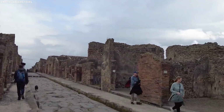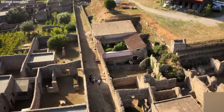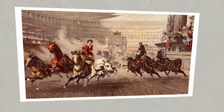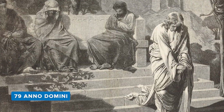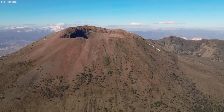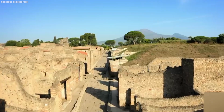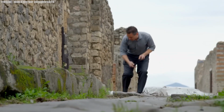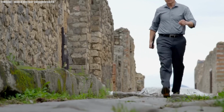The streets were smooth and lined with fancy homes and villas. To stay dry when it rained, people could walk on tall sidewalks and stepping stones. For fun, they went to public baths, watched gladiator fights and chariot races, and enjoyed plays. But in 79 AD, a huge eruption from Mount Vesuvius changed everything. The volcano buried Pompeii and nearby Herculaneum under thick layers of ash and rock. Thousands of years later, archaeologists are still finding amazing things in the ruins of Pompeii.